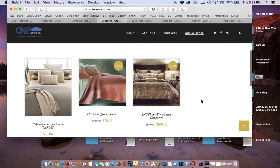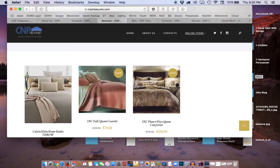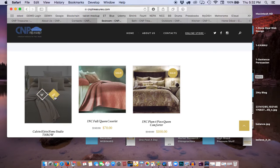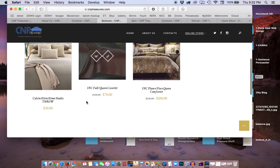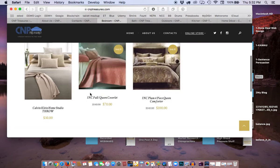In terms of the e-commerce part of your site, this is good. It's clean. It's clear, and I like these shadows that come over the images, and it's clear what they should do or where they should go. The problem is, of course, it's not really going anywhere. That needs to be addressed.